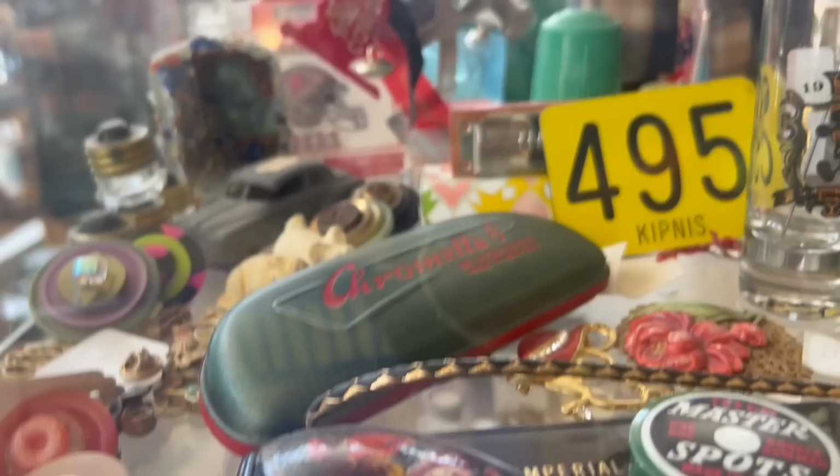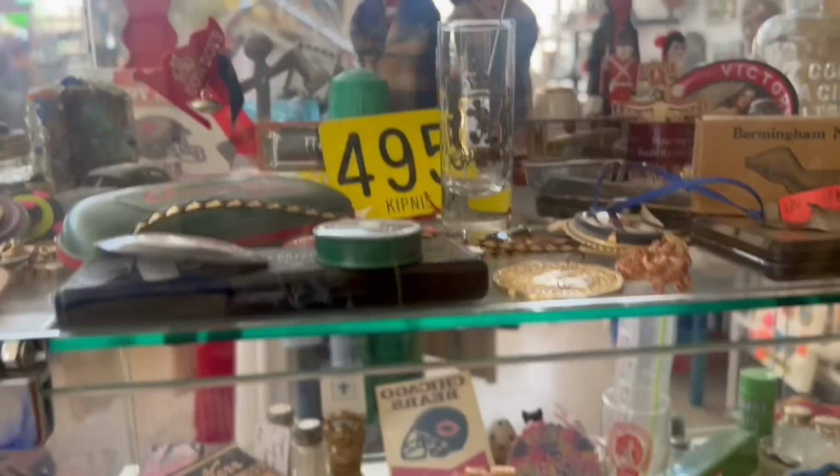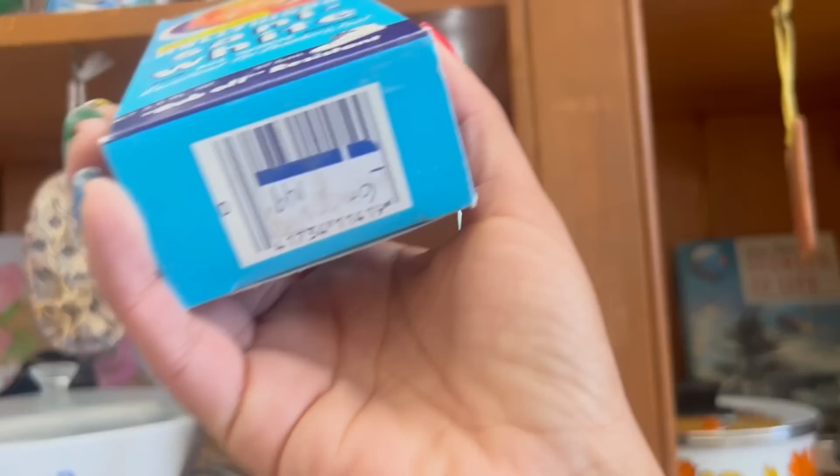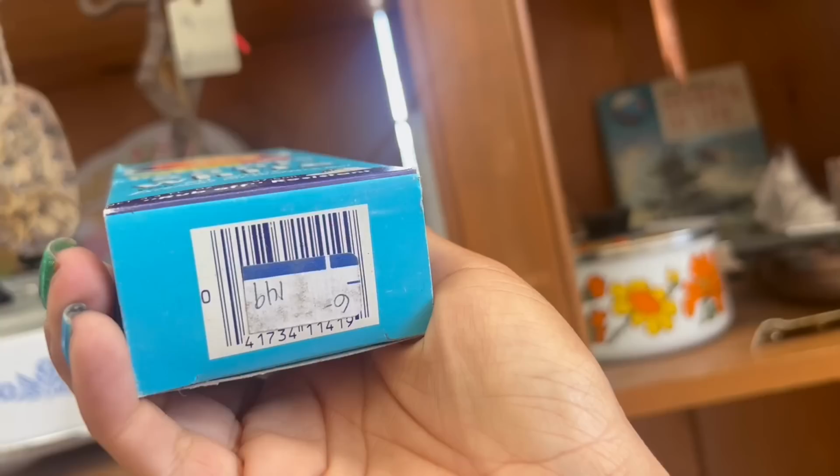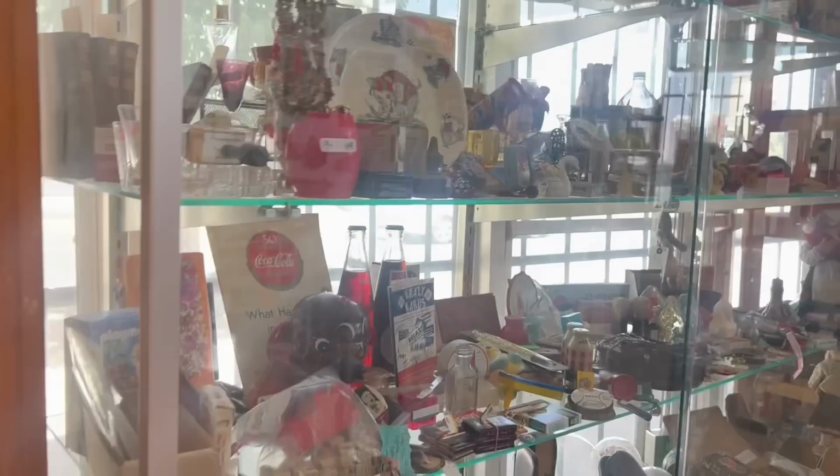Oh, there's so many things in here I like. But I'm starting to feel it, like I said. Oh, there's so much more, though. Hold on. Oh, look at this. That is fantastic. It's got the original bottle in it, too. It's got a barcode on it. That's a little strange. I think that means it's a little too new for me. I think barcodes, what was it? Early 70s?